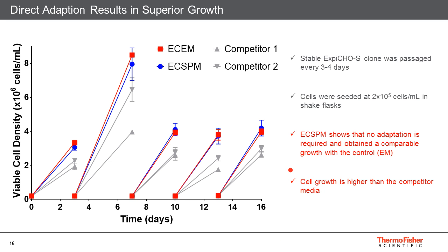So as you can see, the ExpiCHO expression medium, which is our control, in red, and then ExpiCHO stable production medium, which is in blue, and then two of our competitors, each paired with their respective feeds. This is again the stable ExpiCHO-S clone, and they were passaged every 3 to 4 days and seeded at 200,000 cells per mil in shake flask.